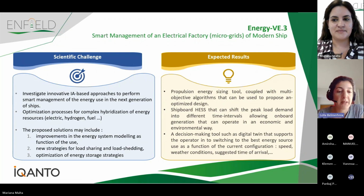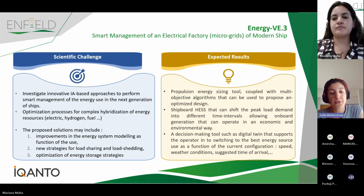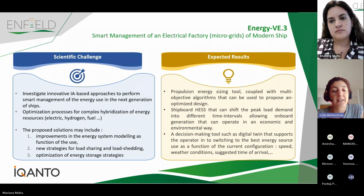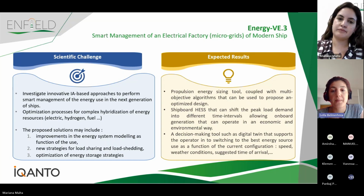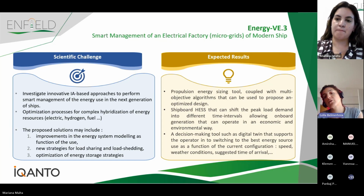So we want to also maybe work on new strategies for load sharing and load shedding, for example, and also for all the aspects regarding the storage strategy, to have economical and environmental gains. So from our perspective, the results should be working on some sizing tools, maybe for the ship. This is an idea, but it could also include some operational configuration in which we will try to propose an optimized design and an optimized use.